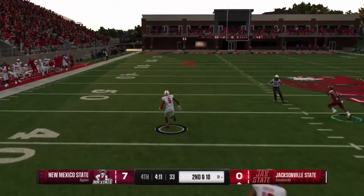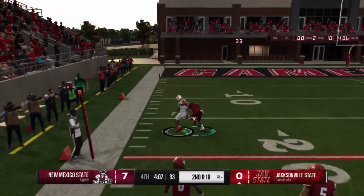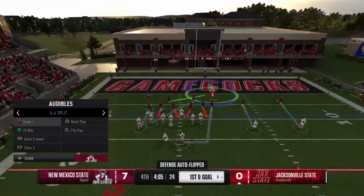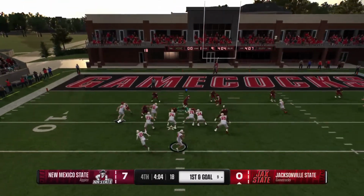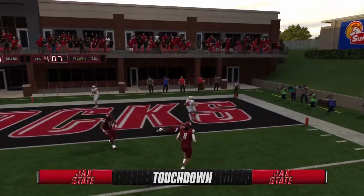That's the turnover they desperately needed. Going the other way, and he's got room. And they capitalize not only on the pick, but the great return to give the offense tremendous field position. And guys, if they can somehow, some way find their way into the end zone, we'll have a tie game in the fourth. He's got the tight end.